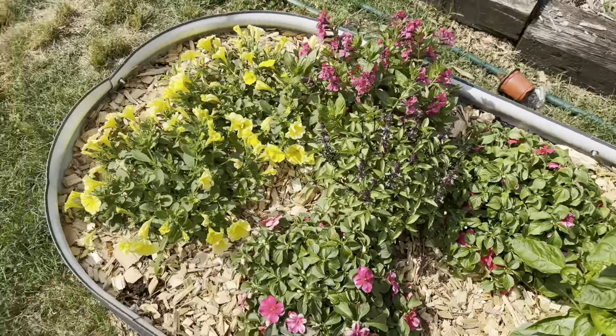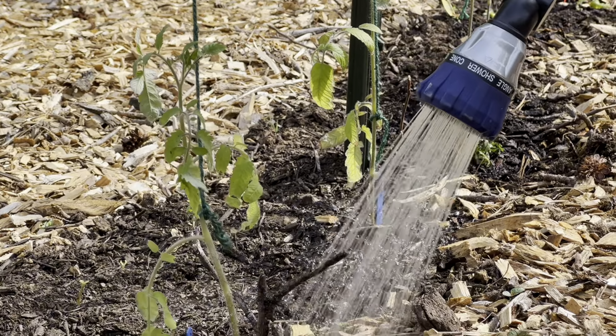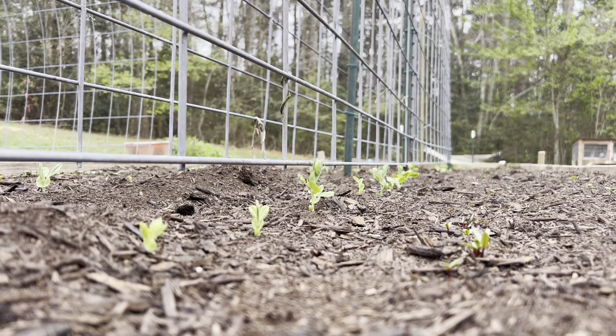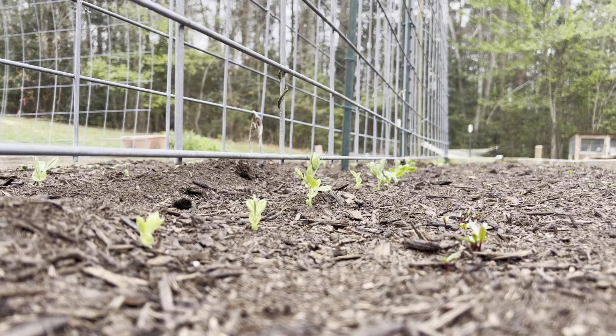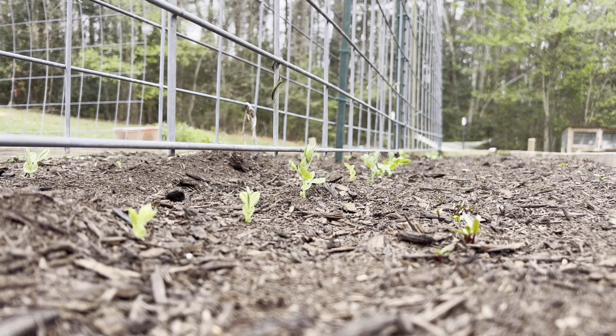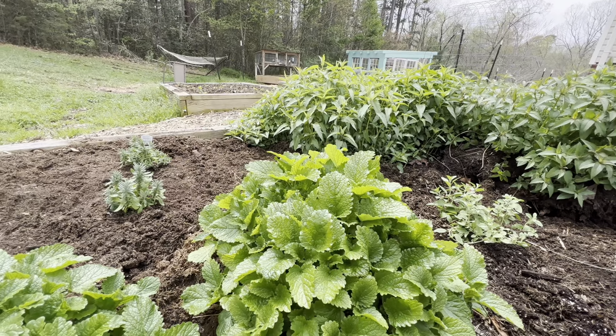Dig down a few inches into the soil and feel for moisture to determine how much water your plants need. Your soil should be loose and moist, but not soggy. If you can squeeze a handful of soil together in your hand and it stays in a clump, your soil is wet enough and doesn't need to be watered. If it crumbles, you need more water, so go ahead and water your plants.